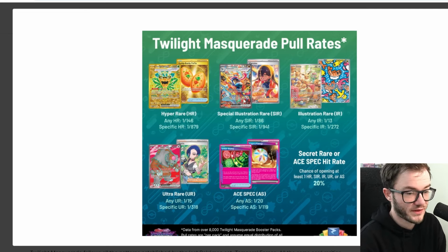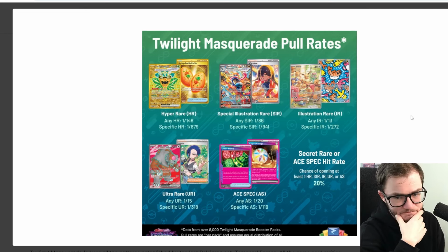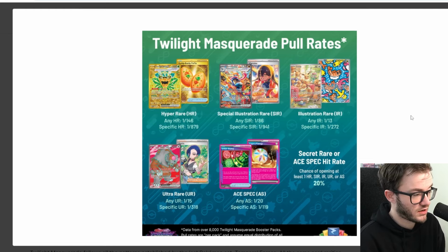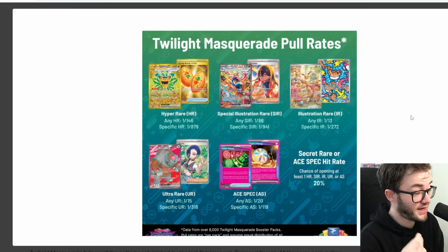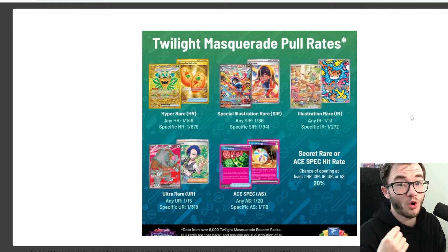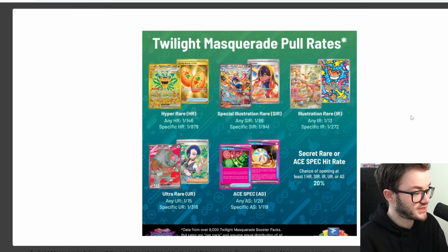Special illustration rares, if you want that Greninja or the Carmine, you're looking at 1 in 86. Was that 2.5 boxes for any SIR? But for a specific one, nearly 1 in 1,000 packs. 1 in 941. That's bonkers.